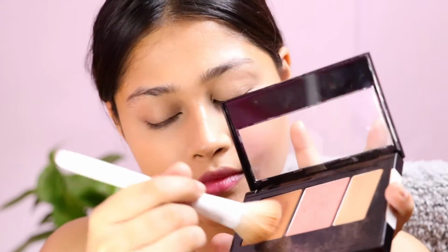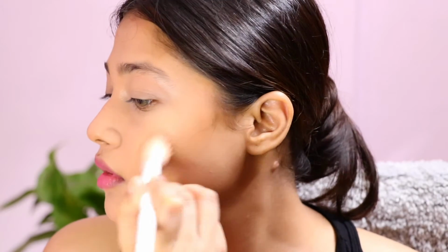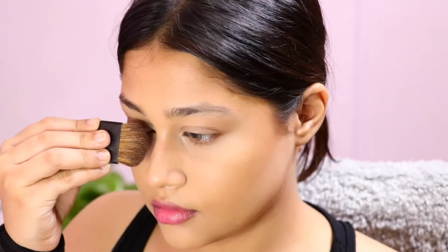So now I'm going to take this palette and take the bronzing shade. This is the Master Contour palette, one of my most favorite palettes actually. This is so good, and I'm just bronzing my skin very slightly, really taking a very little amount of product and then just sweeping it across my face, not forgetting the jawline, and now doing the nose contouring as well.